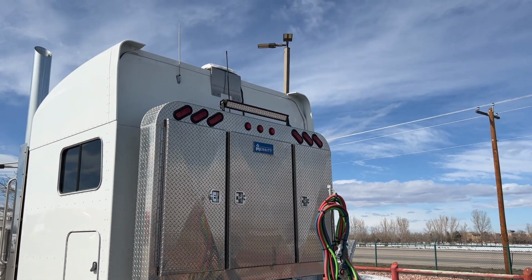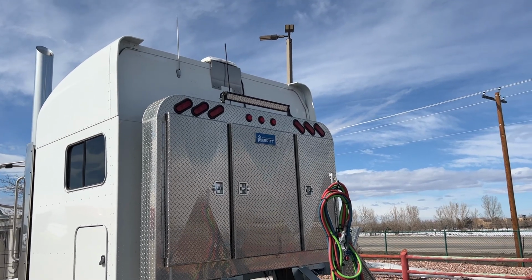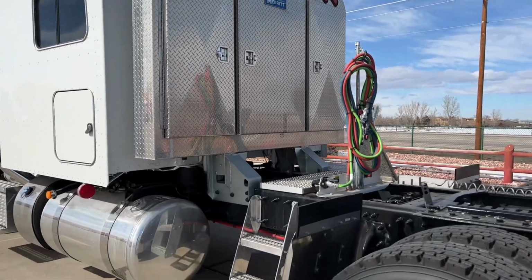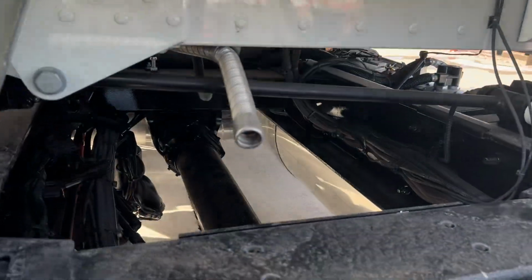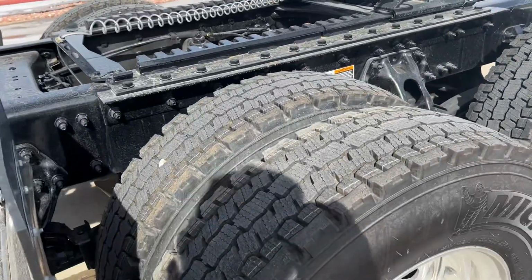It's got a big LED light bar. You can see Montana from here when that thing's on. Got a strobe light at the top. All that's wired in. It's got an Espar bunk heater. There's the exhaust tube on it. It's got a chain rack over there.